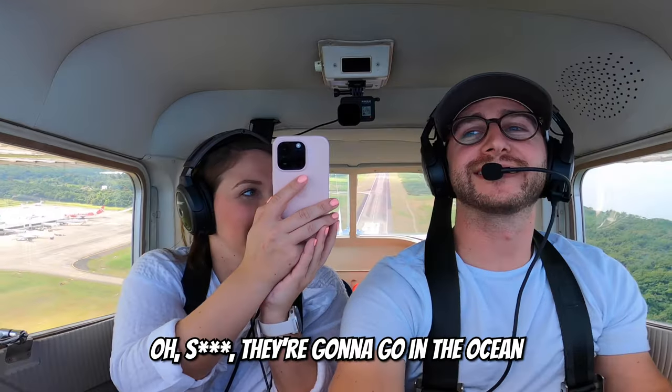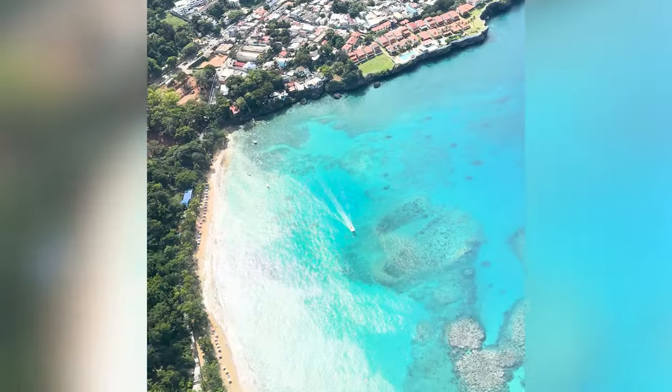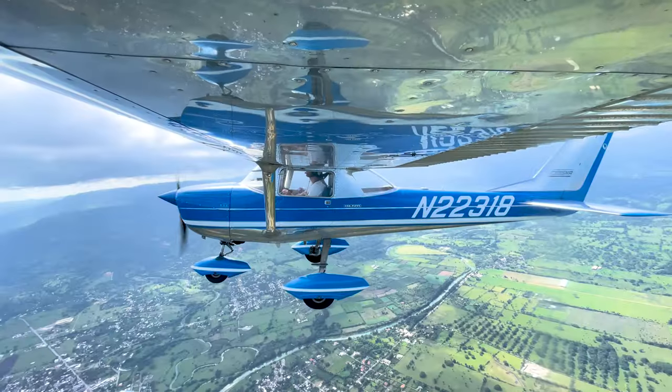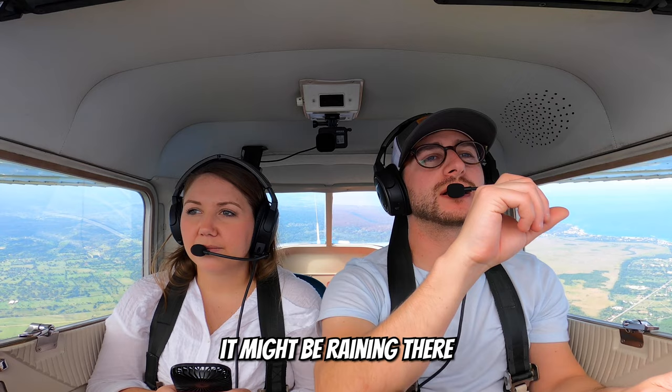He's probably just like, oh, I'm gonna go in the ocean. The resort we're trying to get to looks amazing, but I'm hoping we can make it through the weather and around the mountains so we don't have to turn back. That might be rainy right there.